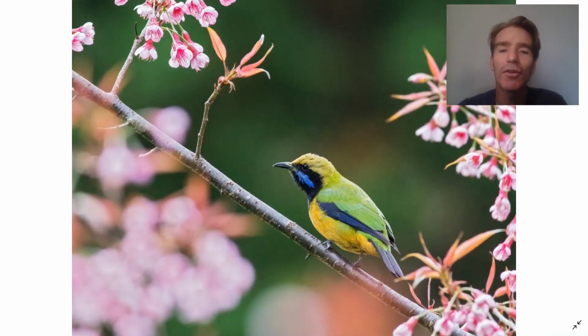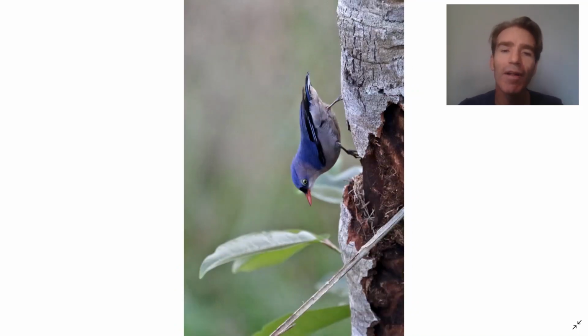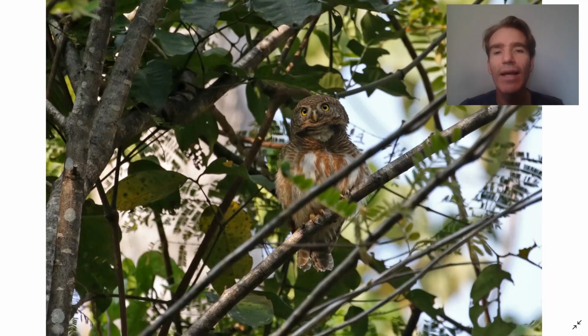You can also see orange-bellied leafbird. There's a trail a bit lower down with some wonderful birds like this sultan tit, orange-breasted trogon, velvet-fronted nuthatch, and also some flocking birds like greater racket-tailed drongo and white-browed scimitar babbler. It's a great place for owls as well. This is a common diurnal species called the Asian barred owlet, and there's also several different nocturnal owls that we can go looking for at night.